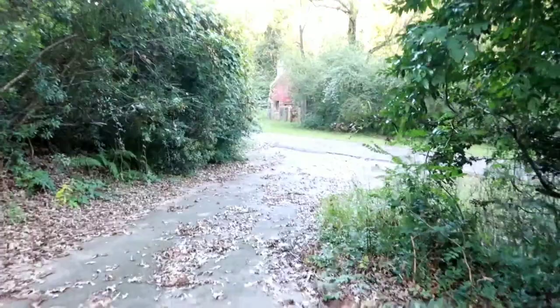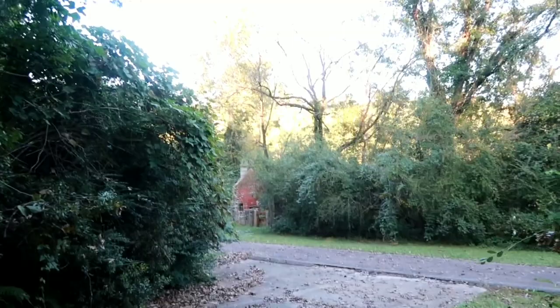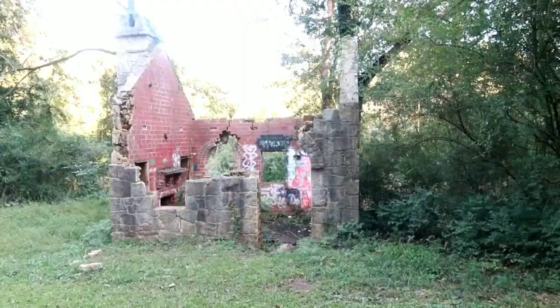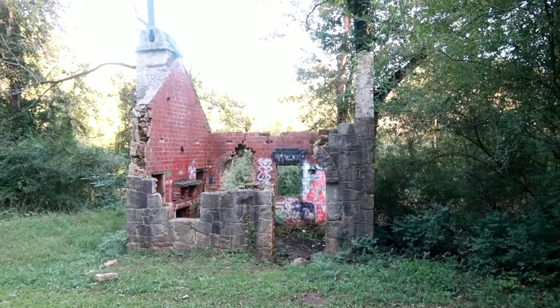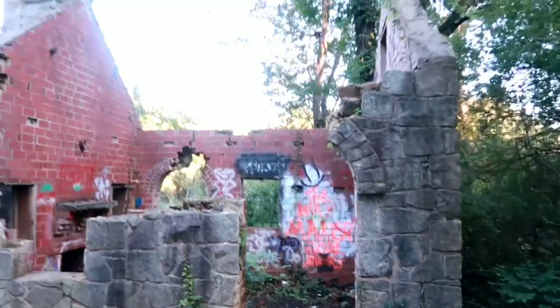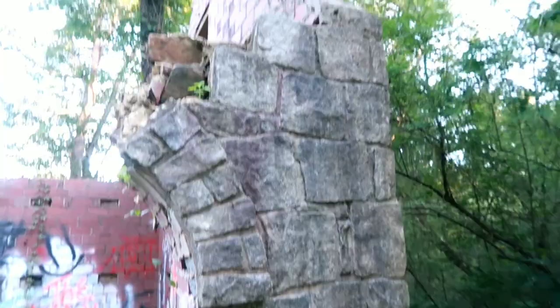A little ways down the driveway here is an old little dilapidated cottage made of stone and brick. We're gonna show you guys that. And if we can find a view of the house, we will show you. This old cottage here has a lot of graffiti on it and a chimney. This is probably why this is all private property now, because a bunch of hooligans like to graffiti things. But look at the stonework on this. It's almost like parts of Hogwarts Castle. Looks awesome though.